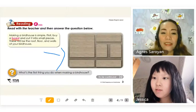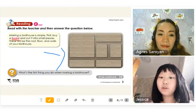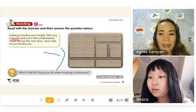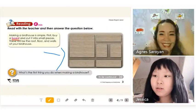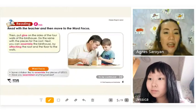Yes, okay. How about the second step after you buy a board? And cut it into small pieces. Exactly. Wow, Jessica, you are amazing. So I'll give you two thumbs up. Ding, ding, ding. Okay, let's go to page five.